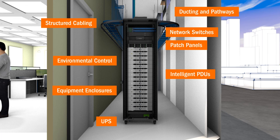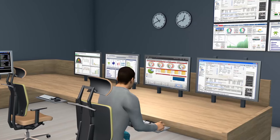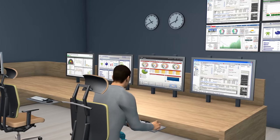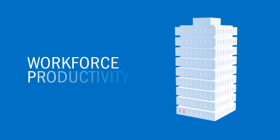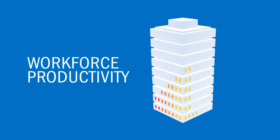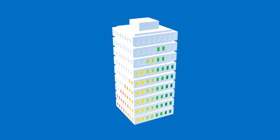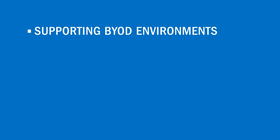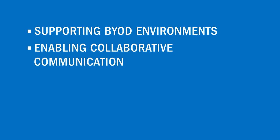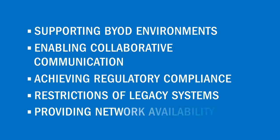This suggests the need for an open system platform where hardware and software work together to increase the productivity and efficiency of the network. Social and economic drivers are placing a larger focus on how workforce behavior can be improved with technology. This presents many challenges, including supporting a BYOD environment and enabling collaborative business communication with seamless network availability.